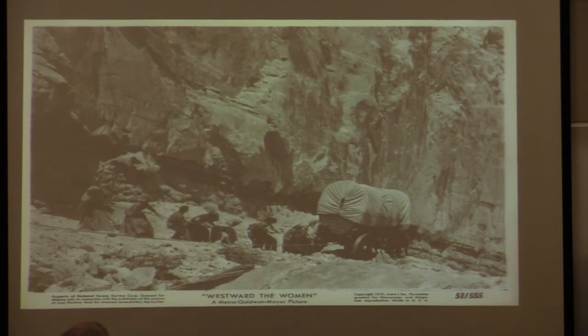Okay, I like movies. How many have seen the 1951 movie Westward the Women? Robert Taylor was in it, but you can't see him.